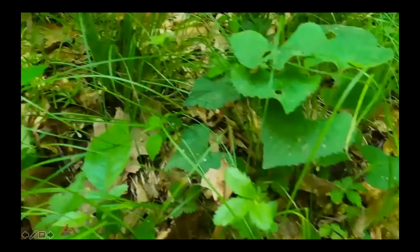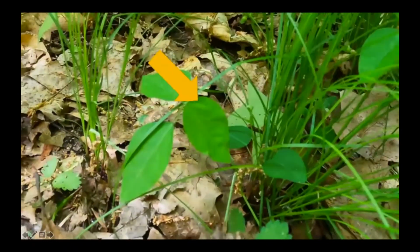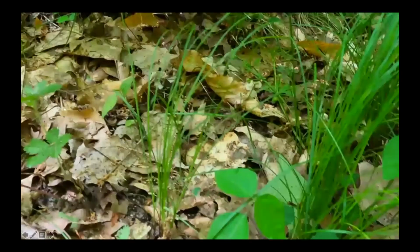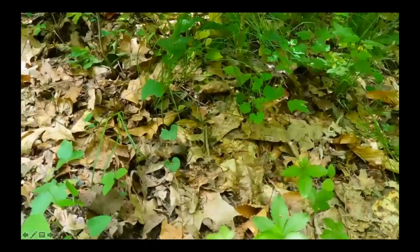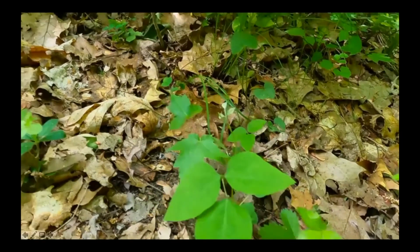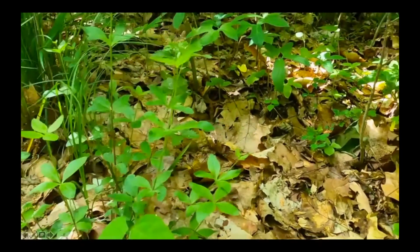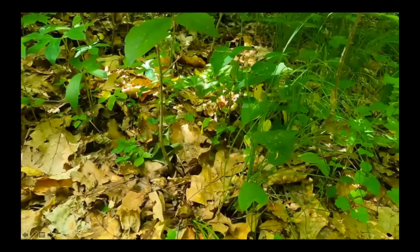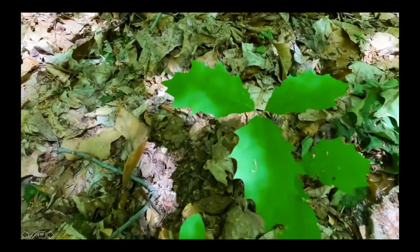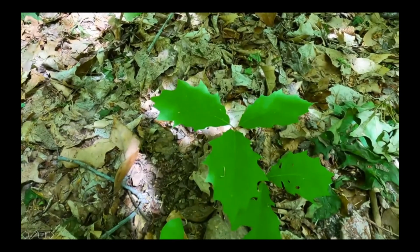And there's more Hog Peanut in here. See if you can see right here. There's some more Hog Peanut right there. Let's see if we can find some more. Is there any poison ivy around? I don't see it yet, but we'll keep looking. I see 3 leaves. What do you think? Is this poison ivy?